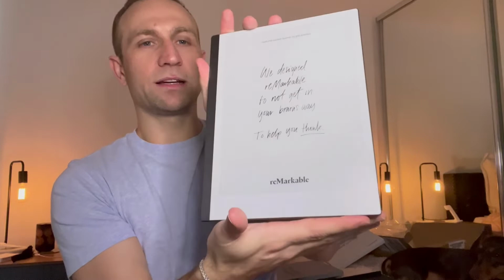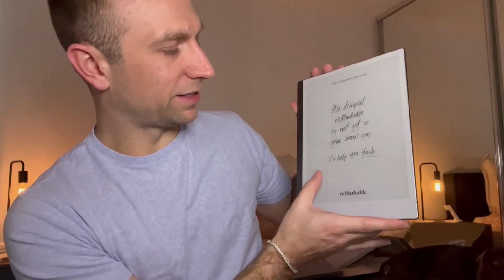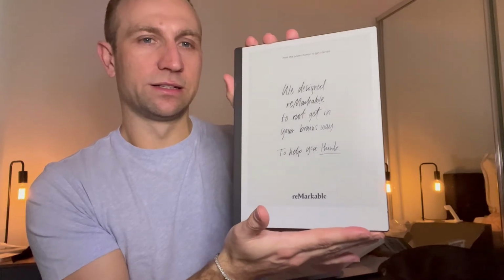And there you have it. Very interesting. It feels not like a normal glass. It's a bit more rough than normal glass. And if you can't read that, I'll read it. We designed Remarkable to not get in your brain's way, to help you think. And then it says hold the power button to get started, which I'm not going to do for you guys.